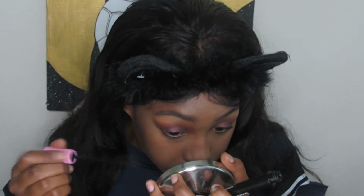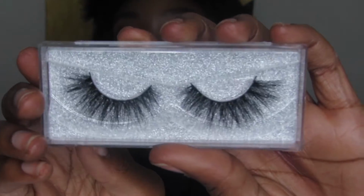Go back in with this Total Tease mascara and do my bottom lashes. These are from Visa-Free. I'm pretty sure I've said I'm gonna link them down below like 6,000 times, and I haven't. They're Visa-Free, the style A21. They look like this. They're from AliExpress. I'm probably going to have to trim them. Alright, I'm gonna go put my lashes on and then I'm gonna come back. Alright, lashes are on. They're very big, but this look is very dramatic, kind of, I guess, so it's fine.